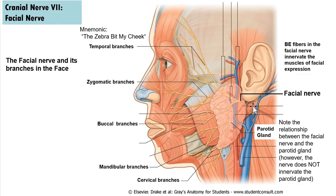The zygomatic branches go upward but forward, so it generally innervates muscles just inferior to the zygomatic arch. The buccal branches go towards the angle of the mouth. The mandibular branches go towards the mandible, or towards the chin, if you will. And then the cervical branches go beneath the mandible.